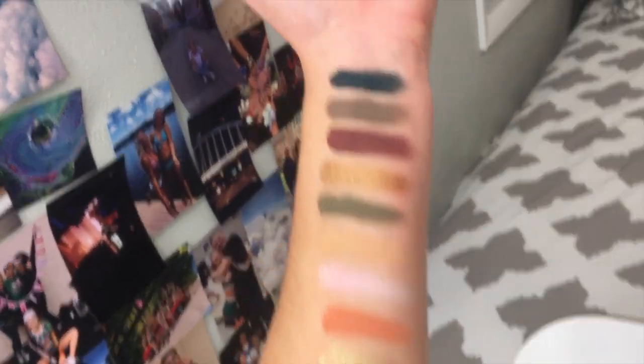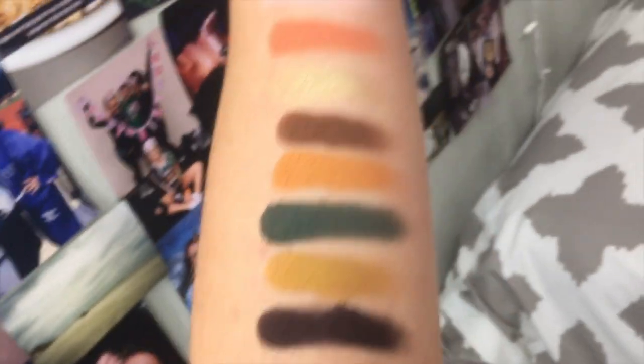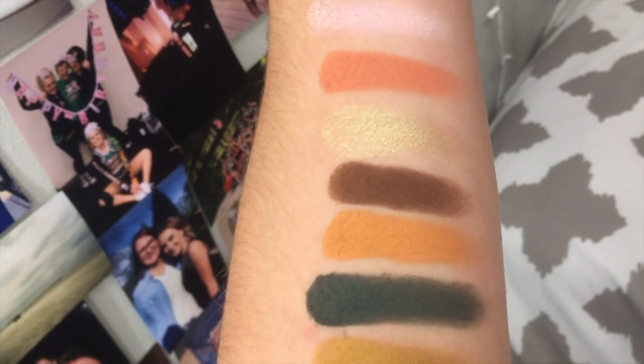Some of my favorites, I really like this maroon color right here and this custard yellow color down here, as well as that burnt orange. You know what? I just freaking love them all. It's just so beautiful. In fact, that's what I'm wearing on my eyes right now. Honestly, I'm considering doing a tutorial on this. They just blend so well. I'm highly impressed by this palette.